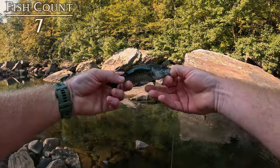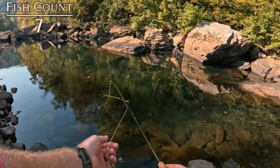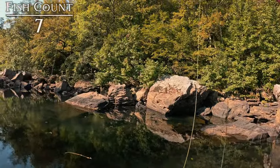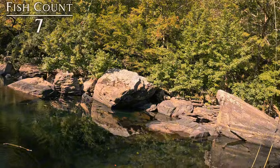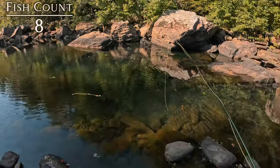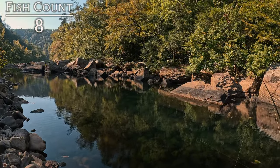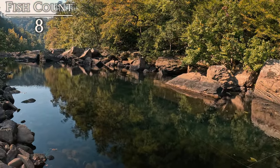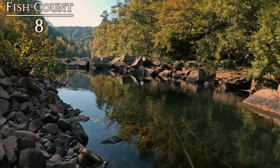Redeye. Pretty fish. Pretty fish. The heck was that? That scared the absolute crap out of me. What that was? Rock falling, I guess. That scared all the fish away, I bet you.